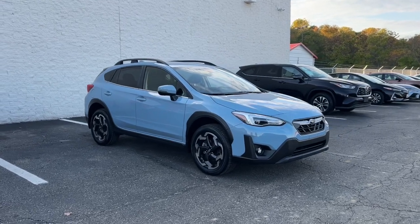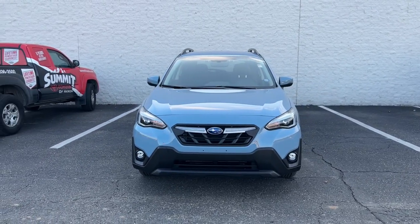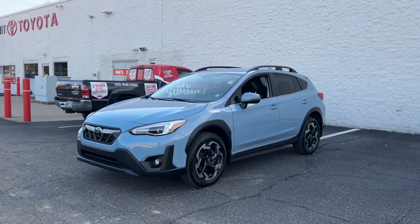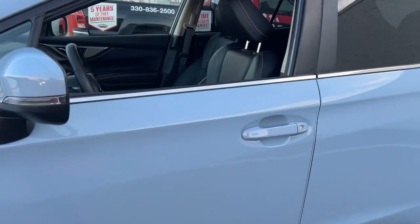Here is a wonderful 2023 Subaru Crosstrek. With less than 10,000 miles on the odometer, this vehicle stands out from the rest. Come along for a tour of this safe and connected Subaru Crosstrek. This all-wheel drive compact crossover gives you the advantages of an SUV, but drives like a comfortable sedan.